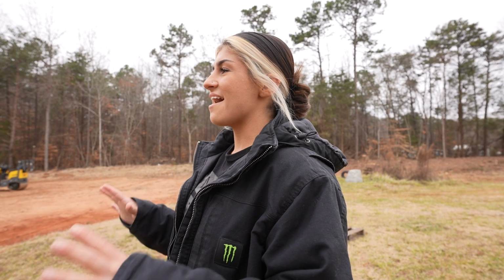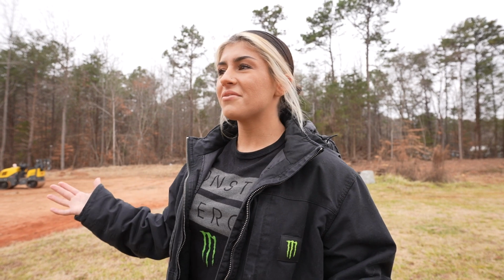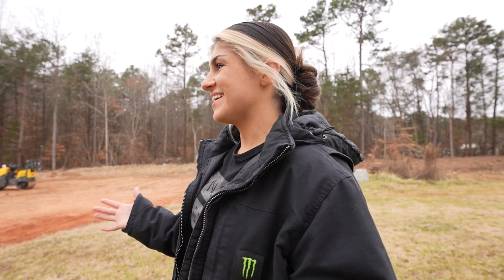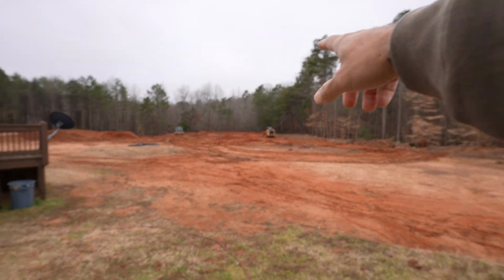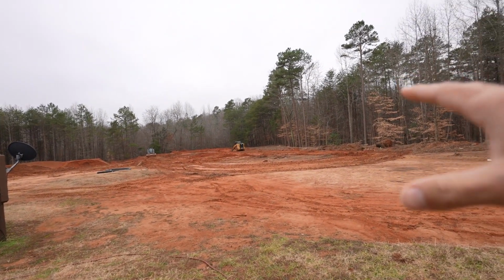Our plan is to have this go-kart track done before Chili Bowl, because we have some people coming over to watch Chili Bowl and we wanna be able to race go-karts and have fun. So it's exciting, it's so exciting. I never thought that I'd be able to have a go-kart track in my backyard. So pretty much guys, if you can envision it, right? There's the go-kart track there as they're working on it right now.